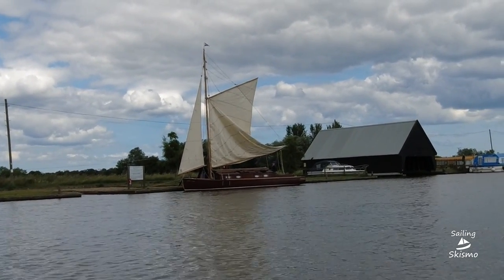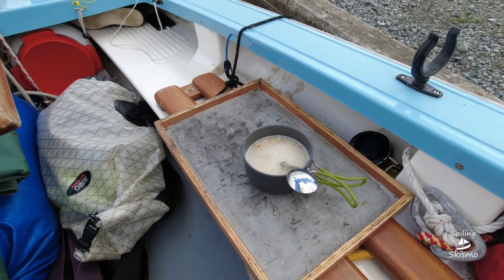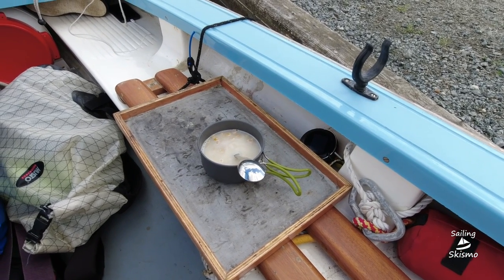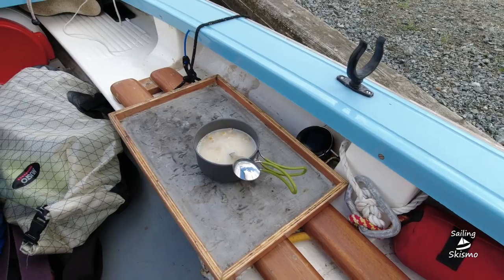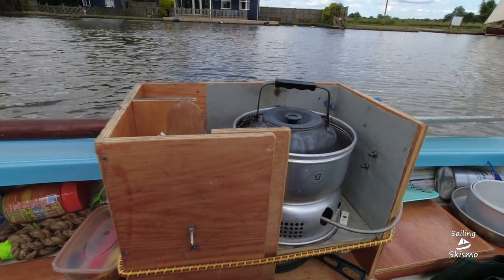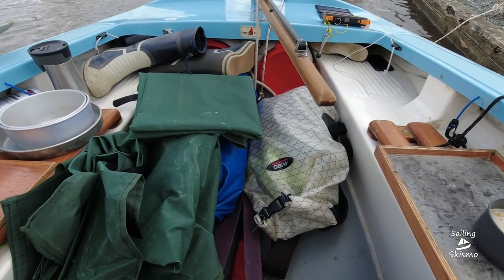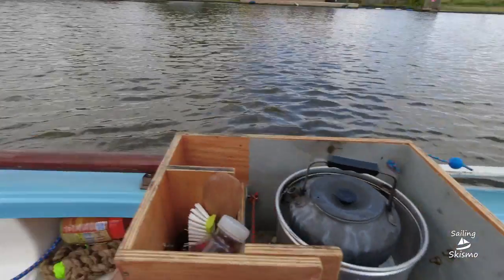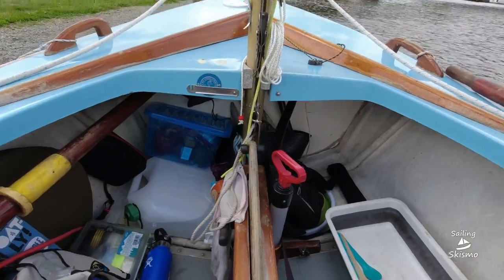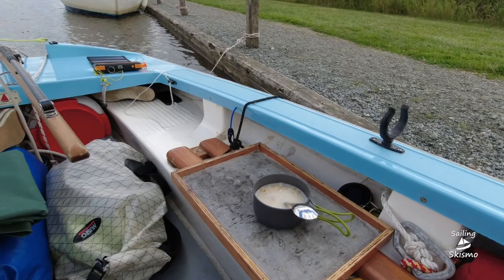Beautiful boats. And for lunch today, I am having pasta. Cheesy pasta, bacony kind of dehydrated thing. We just add water and let it sit for 5 minutes, which is dead easy for lunchtime. Got the galley box out again. Boat is a bit of a mess because I'm just trying to rearrange things and decide where things should live, so I'm going to have a bit of a tidy up in a minute after I've had my lunch.